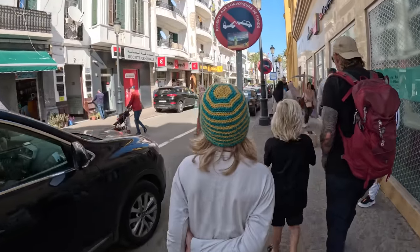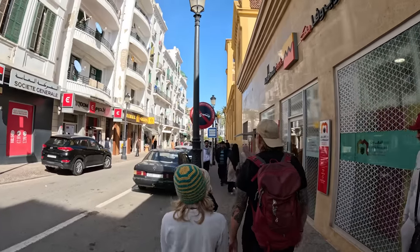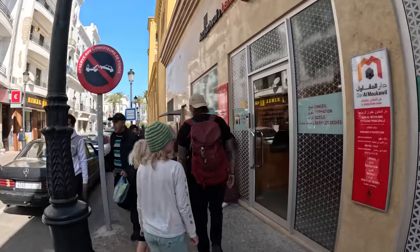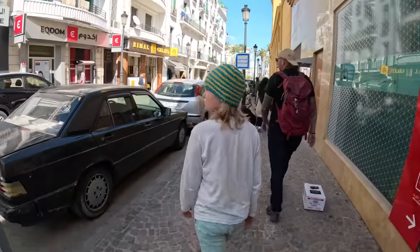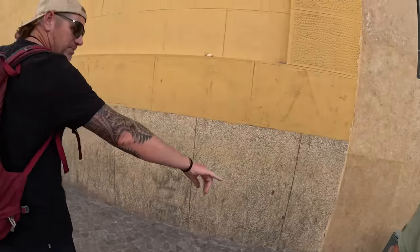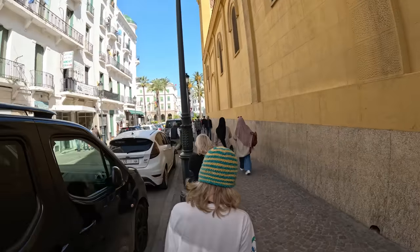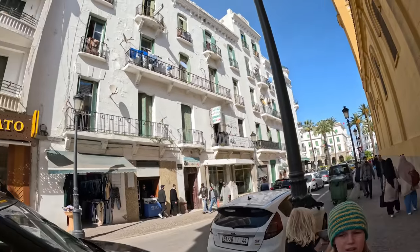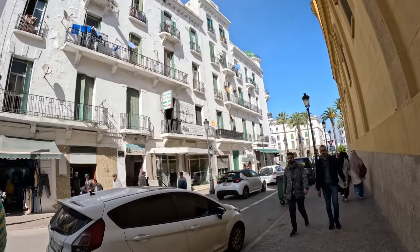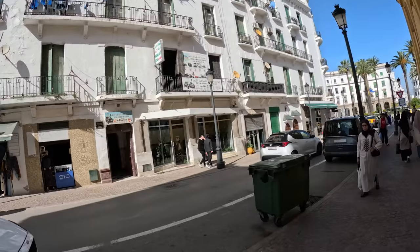Oh, I can see the church now. Look at this, guys. Look up. Wow. So it's going to be awesome. By the way, who's watching and who is from Tetouan? What a stunning city you have. These must be people selling phone cards. Yeah, I think they're selling phones and phone cards. Look at the architecture. Wow, look at this. Such a different style.